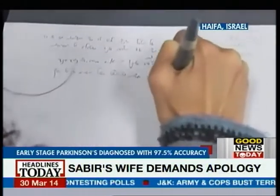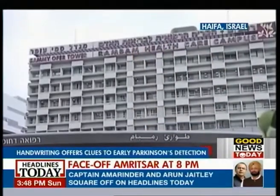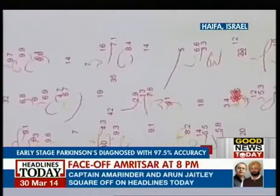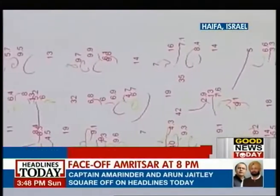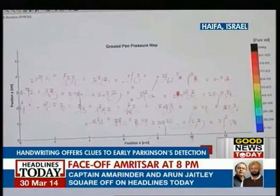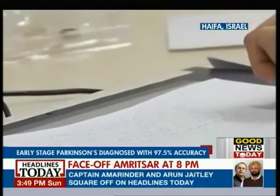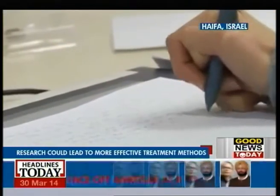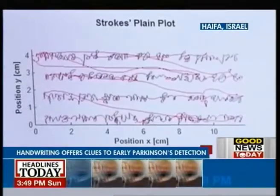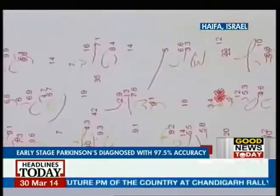It may seem too easy to be true, but according to researchers at Israel's Haifa University and Rambam Medical Center, a basic handwriting test can reveal signs of early stage Parkinson's disease with 97.5% accuracy. In a new study, 40 participants, half of whom had early stage Parkinson's, were asked to provide a handwriting sample. Based on the amount of time they took and an analysis of the writing itself, a correct diagnosis was made almost every time.